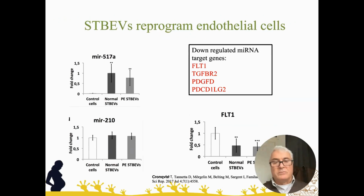And since they contain microRNA, we did a screening of the different microRNA in the preeclamptic vesicles. And we could see that one of the differentially expressed microRNA was 517A. So it's a lower expression in the preeclamptic vesicles compared to normotensive vesicles. The other microRNA were constant and likely more of a housekeeping version.